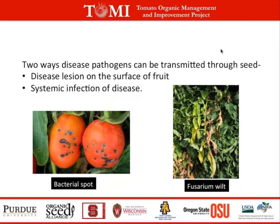In general, then, there are two ways that disease pathogens, or microorganisms that can cause disease, can be transmitted through seed. The first way is that there may be disease lesions on the surface of the fruit. And down below, you see a photograph, an ugly photograph, of bacterial spot on tomatoes.